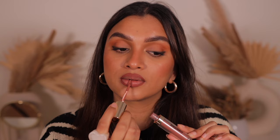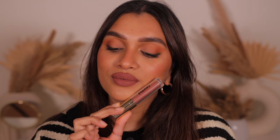It does not crack. Of course, if you go ahead and eat something, it does come off a little bit, but you can definitely go ahead and reapply the lipstick and it's still not gonna feel uncomfortable or heavy or thick or anything of that sort. A very good formula for a very good price. So this is like my favorite currently. I have been loving this particular shade, so definitely try it out and let me know what you guys think.